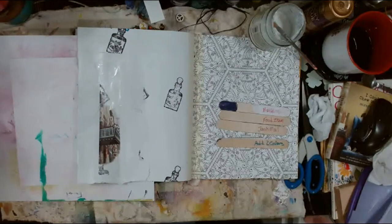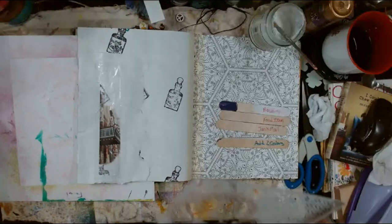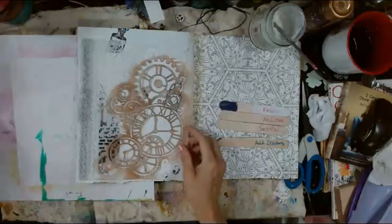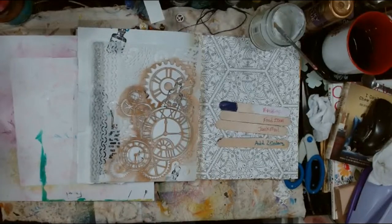All right. And, you know what I need? I know what I need. We need some color on this page. Let's do it. Let's get some color. Let's put this on here. And let's put that. We might use that same color, that goldy brown color.